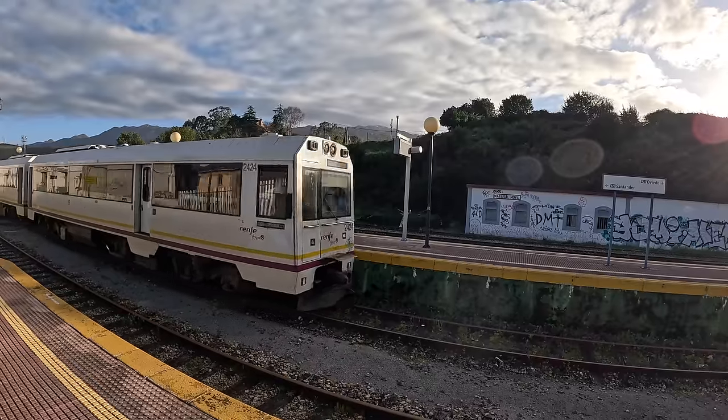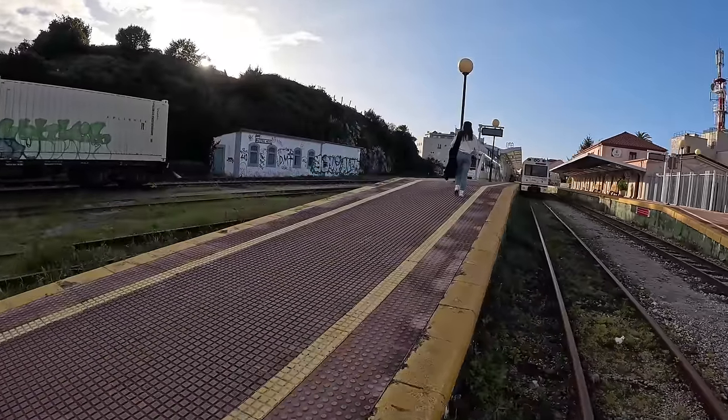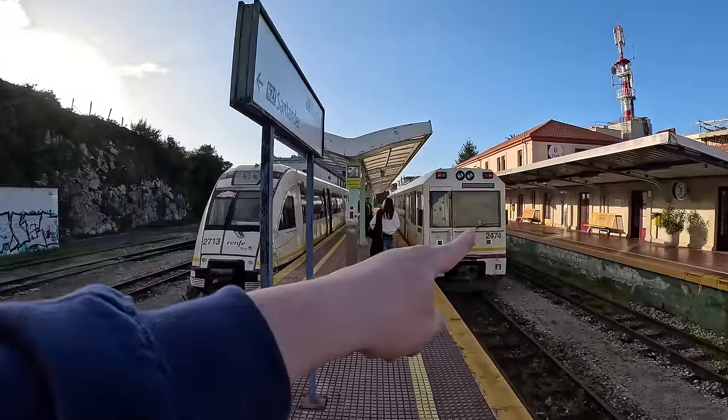Well, I almost got on that train. Thank goodness I checked. That one is for Oviedo. That's the other way. And of course we were going to Santander, so that would have been a bit of a nightmare, wouldn't it? Ah, but here's my wee train coming now. But I'm still on the wrong platform. So aye, be very careful. Oviedo, Santander.